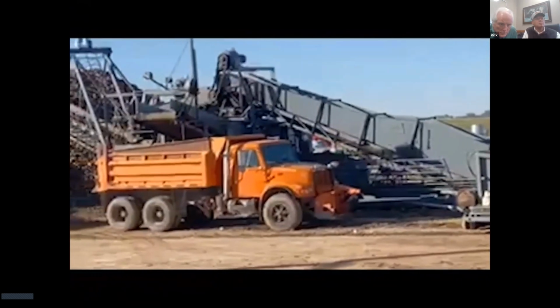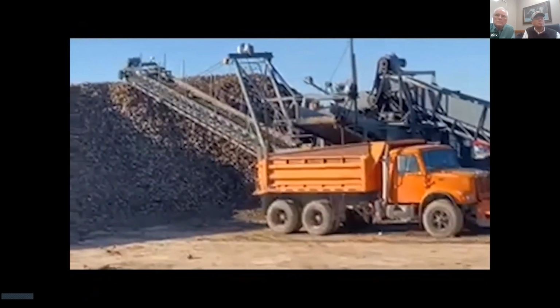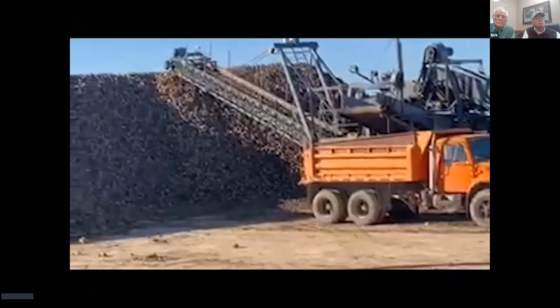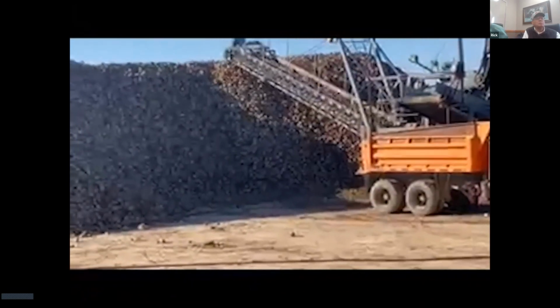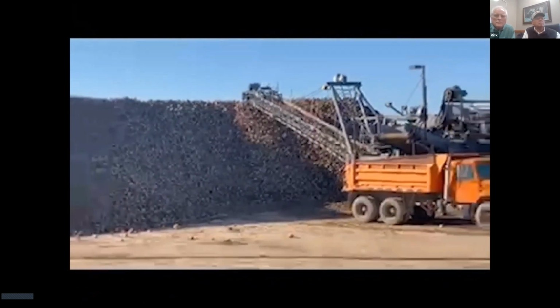You're just seeing right now that the beets go up there and they're over a bunch of cleaning rollers that clean out the dirt and debris. So you have as clean a beets as you can that go into this final piling ground of the sugar beets.